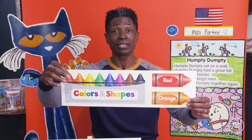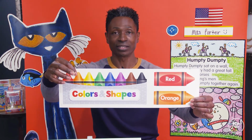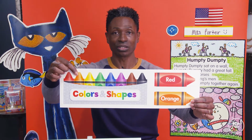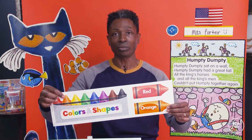All right, boys and girls, as we move along, what is the next color of the crayon beside the color red? The next color is orange. Can you say orange? Orange. Wonderful.